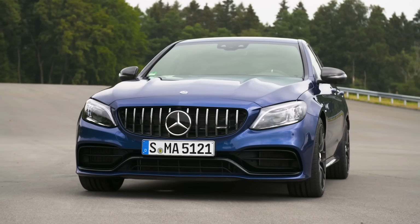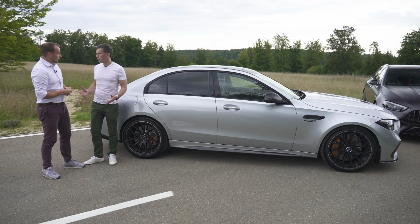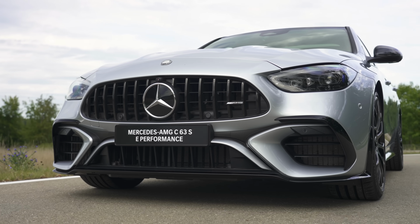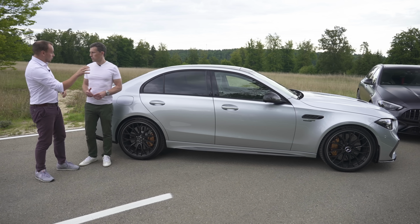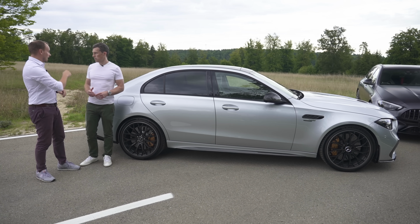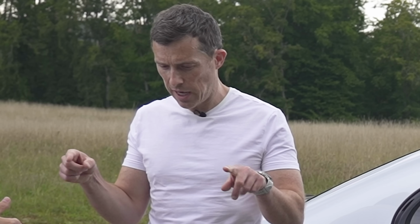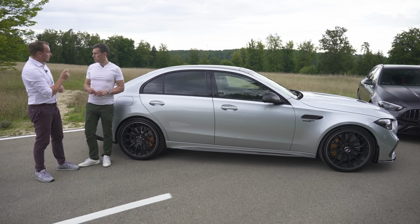Why is it longer? In the past, we had the V8, now we have the 4-cylinder, but still we need lots of space in order to have the entire cooling system, as we saw before, because we need this cooling system to cool down the engine and also the battery concept. Okay, so the wheelbase is the same, but the front is slightly longer. The wheelbase is 1 centimeter longer. Oh, really? Okay. Yeah, but the front itself is like 5 centimeters longer.